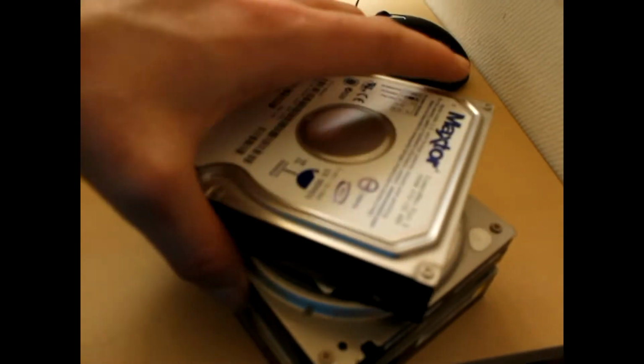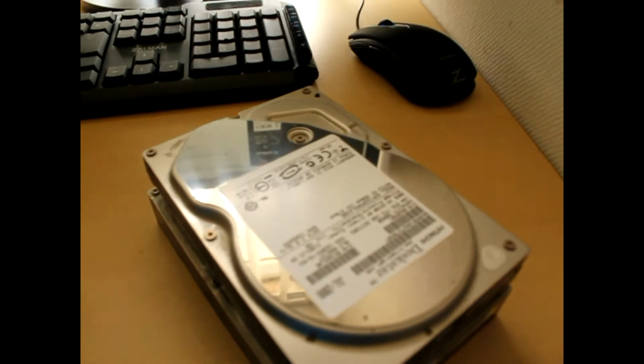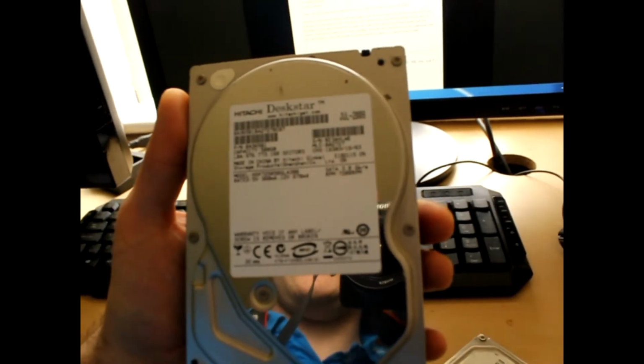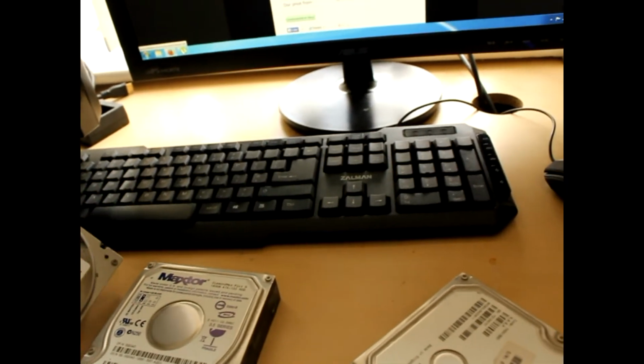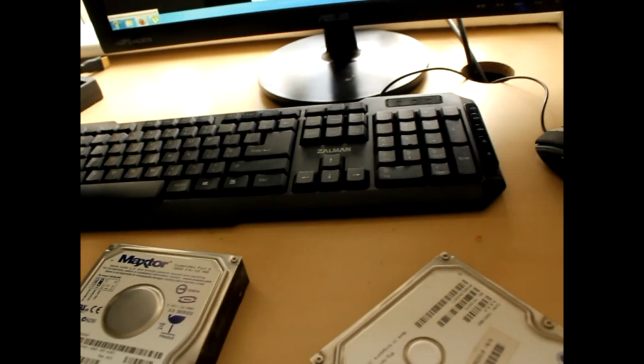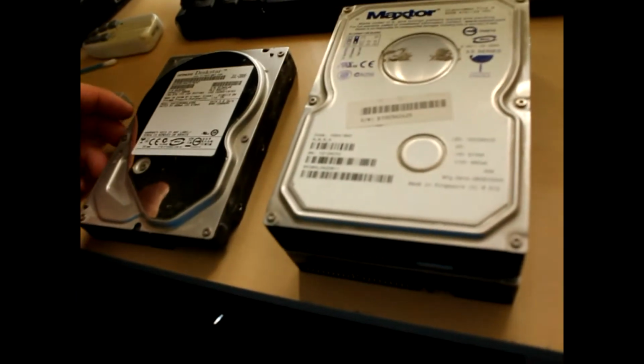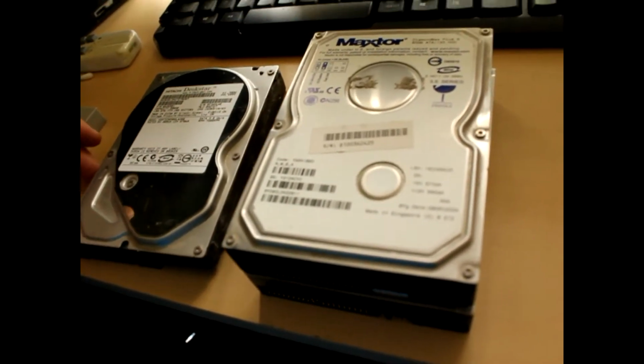And here I have a stack of hard disks from my old PC, and I'm probably going to put this one in here, this Hitachi 500 gig, take the system up to 1.5 terabytes, and then a couple of IDEs which are just ancient now, so the motherboard won't support them anyway. So that is a look at the system.